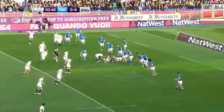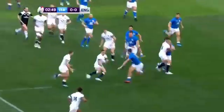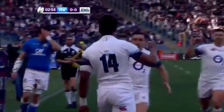And Eddie Jones' side made the start that reflected that confidence. A beautiful movement of the ball from left to right through the hands of Farrell, Ford, Teo and May before Anthony Watson finished in the corner for a superb opening score.